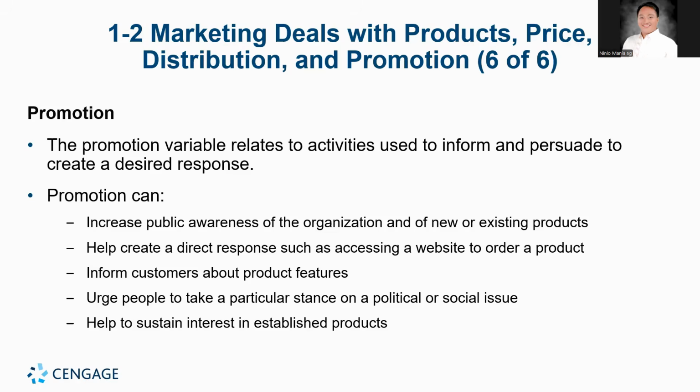And lastly, it helps to sustain interest in established products. Promotion is also important even for products that are already successful. Businesses continue promoting their products to maintain customers' interest and encourage repeat purchases. For example, popular food brands continue releasing new advertisements, limited-time offers, and seasonal products to keep customers interested.